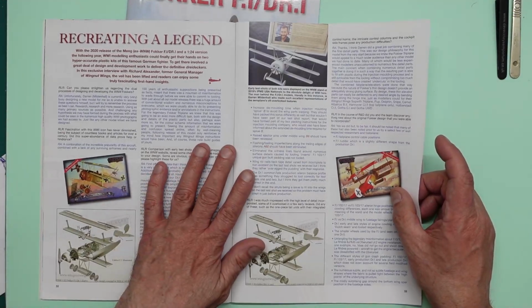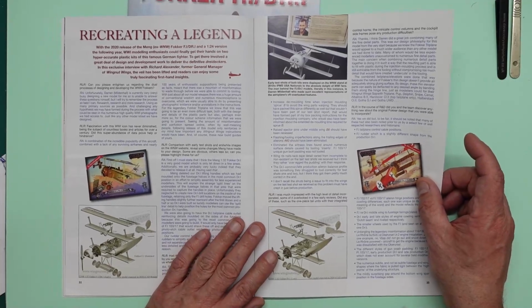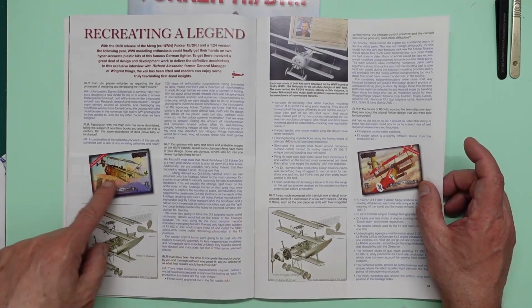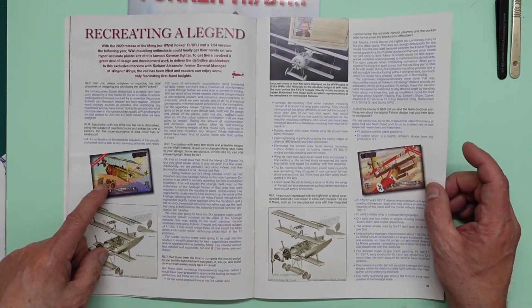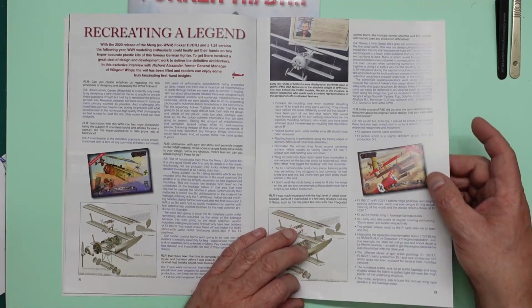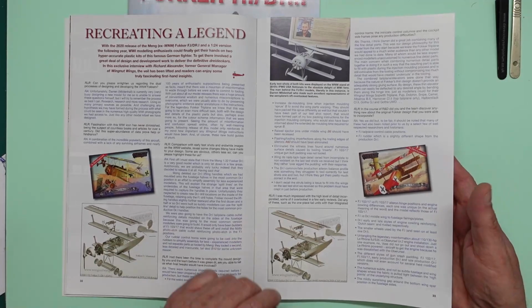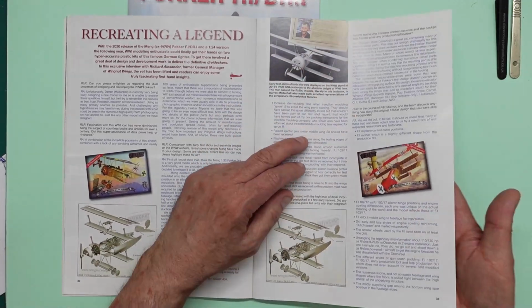And then here we've got an interview with Richard Alexander, and they're talking all about what was to be. You can see there the Wingnut Wings boxing. So you've got the Fokker DR1 early, Fokker DR1 late. That's what we would have had. You can see here the CAD models exploded. You can see there's one of their test shots.